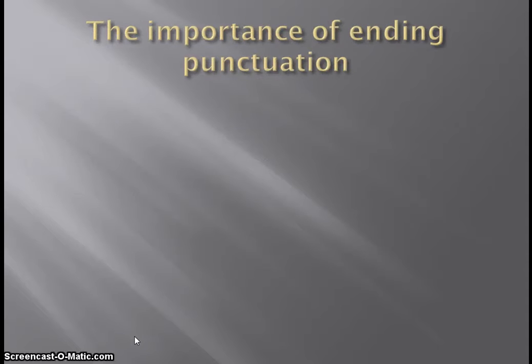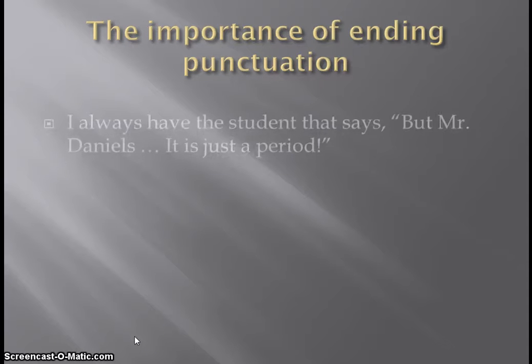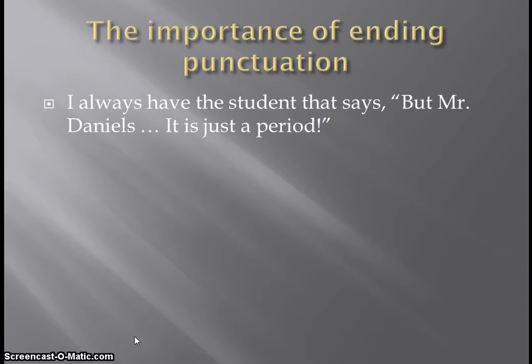All right, the importance of ending punctuation. You always have that student that says, "But Mr. Daniels, it's just a period. Why do you take off a point if I didn't put the period on there?" And yes, that's exactly what students sound like sometimes.